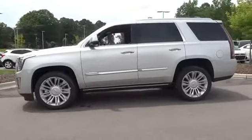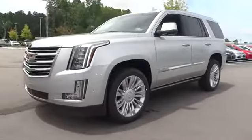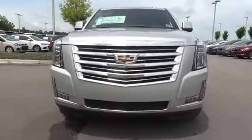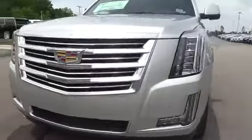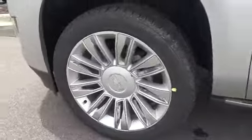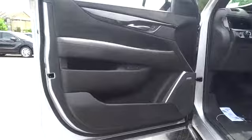Running boards, power passenger seat, remote engine start, power liftgate, keyless entry, four-wheel drive, backup camera, navigation system, leather-wrapped steering wheel, driver lumbar, adjustable steering wheel, power steering, four-wheel disc brakes, front floor mats, cruise control, aluminum wheels, ABS four-wheel, premium sound system, auto-off headlights.